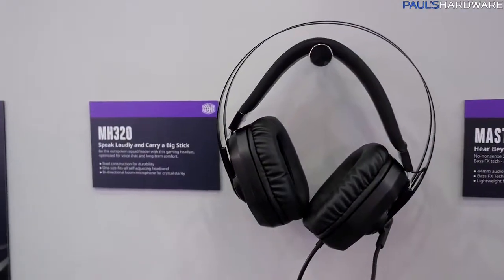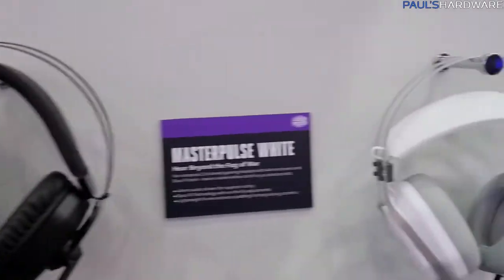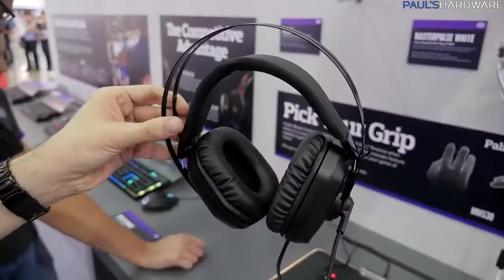All right, we got one more peripheral. This is the MH320. It is a headset, so kind of the sequel to the Master Pulse, but you also get a boom mic. It's gonna cost you about 40 bucks.